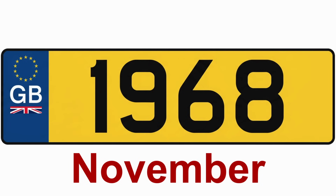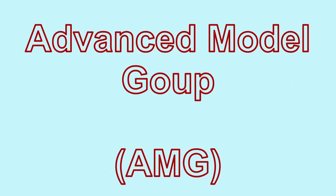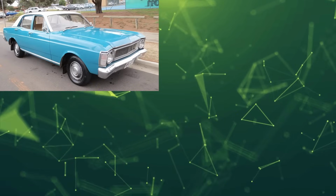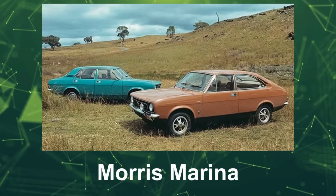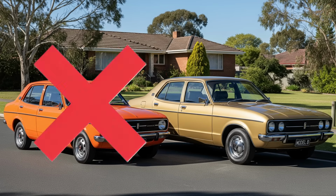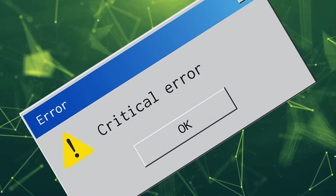Then, in November 1968, the newly formed Leyland Australia established the Advanced Model Group, or AMG. Their goal was simple: create a made in Australia car, free from British design influence, to directly compete with the Falcon, Valiant and Kingswood. Their original plan was to build two models, a medium sedan, Model A, and a large family car, Model B. However, their British parent company prioritised developing the Morris Marina as a Morris 1100's replacement, forcing Leyland Australia to adopt it instead of Model A. This would prove to be a critical mistake, as the resulting car would be ill-suited for local conditions.